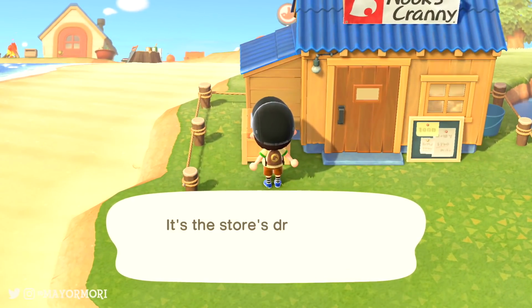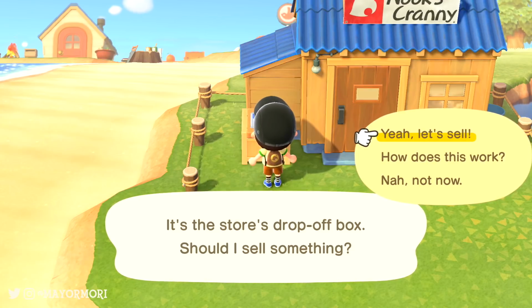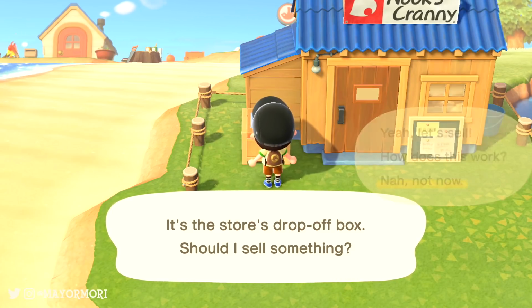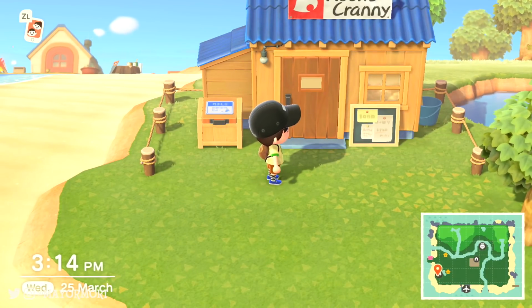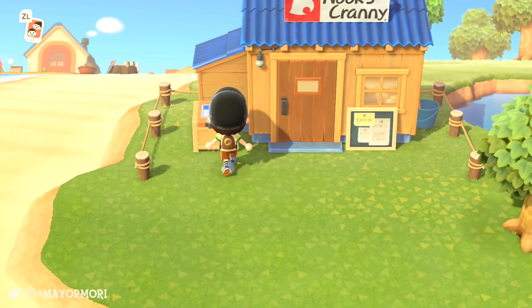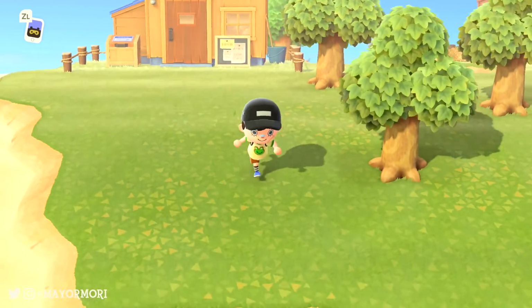So when they're shut or even when they're open, you can come here and you can put things in from your pockets, and you can pretty much just sell it directly to this box. And then, as you just saw in the phone call there, which I didn't realize they did, they literally phone you up and say all the stuff you put in yesterday is worth X amount of bells, here's the bells, and transfer them. So that's really cool, and that's really just useful if Nooks Cranny is shut. It's open quite a long time, I think, compared to how it used to be anyway, but that's just a nice little feature there.